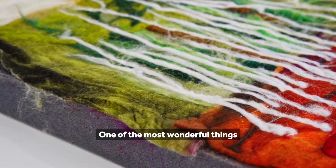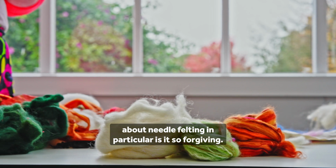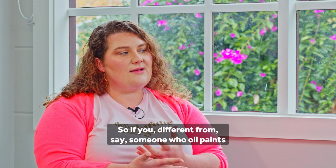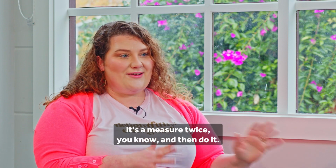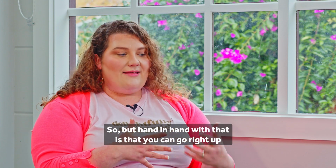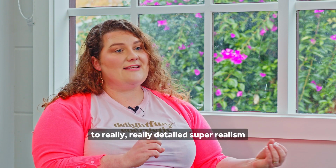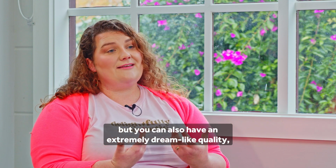One of the most wonderful things about needle felting in particular is that it's so forgiving. Different from, say, someone who oil paints or woodworks, where you measure twice and then do it, felting is a 100% forgiving medium. But hand in hand with that, you can go right up to really detailed, super realism, but you can also have an extremely dreamlike quality, which is what I love about it.